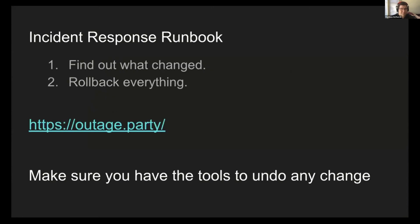Just one last little section. I want to talk about the most common issues we ran into and how we recover from them. First is just make sure we have an incident runbook. There's a website here, outage.party, which I would say is Square's philosophy on how to handle incidents. It's you find out what changed and you undo it. And that means implicitly having the tools to undo any change.